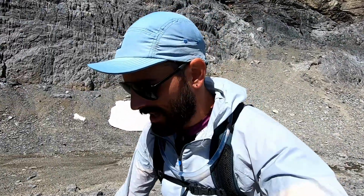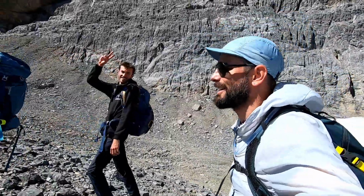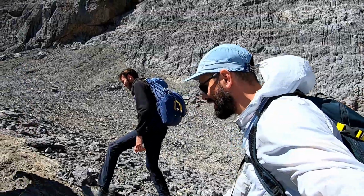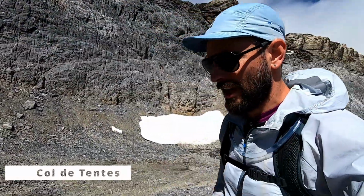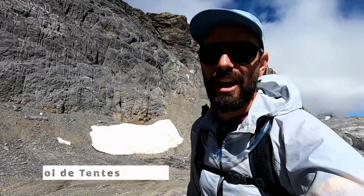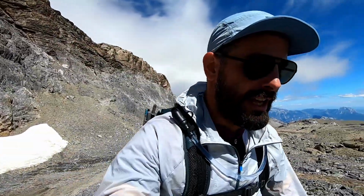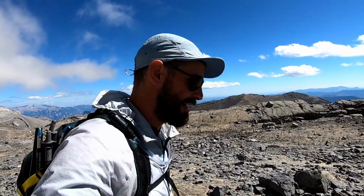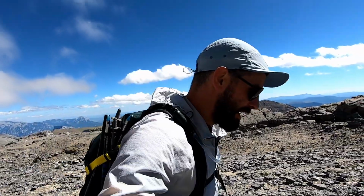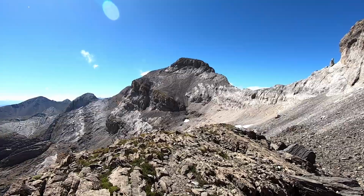I met this couple of French hikers who are actually doing exactly the same as me. Started at the Col de Tentes, went up to the Monte Perdido, and now are returning. So we joined forces and are seeking the right way to return to our car.